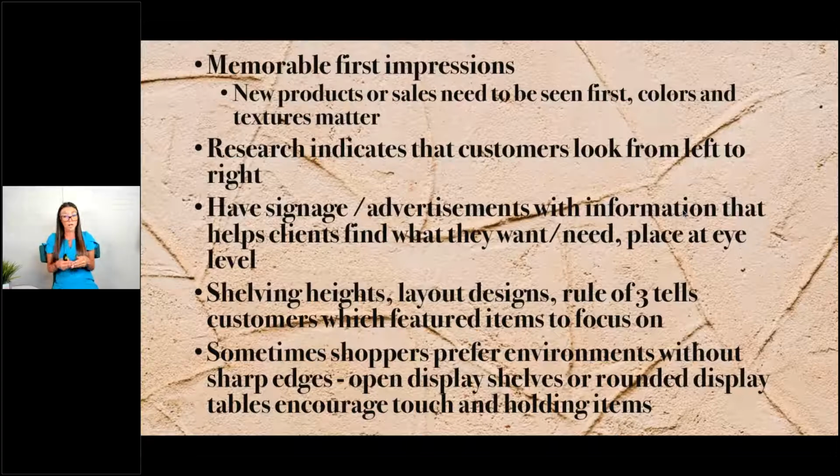With new products, you want to make sure they are seen first. Any new product you get in, whether you haven't carried it before or it's a product you stopped carrying for a long time and decided to bring back to switch up your lotion variations, you want to display it. You want to make sure those new products or any sales you're running are the first thing they see. Colors and textures do matter as well, because that's what draws the person's eye.